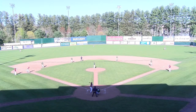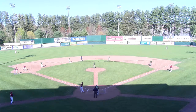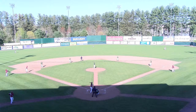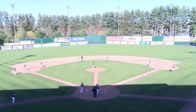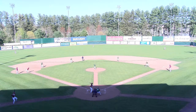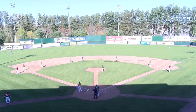Now we got Bishop Garden should have all their infielders playing in. If the ball gets sharp to any of the infielders, most likely be a play at home here. And first pitch ball. And we got a strike, outside corner for a 1-1 count. And the pitch is fouled back, straight back. And ahead of the count, 1 ball, 2 strikes here.